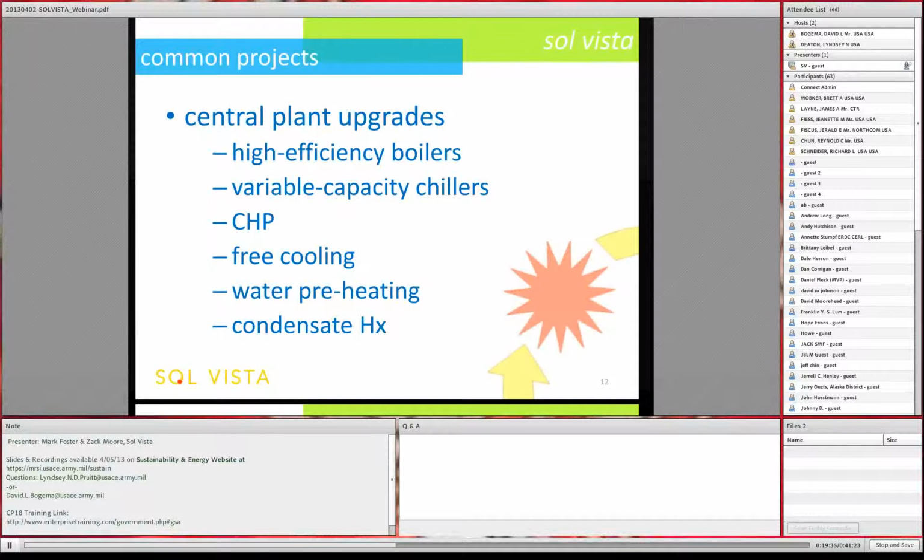So the next few slides are some actual projects that we found to be successful. This is some of the real-world implementations that we've gone through and we want to share with you. I'm not going to go into each project in detail. This is more of a reference. Feel free to ask questions at the end. But these are the projects that we can say in many cases will provide considerable savings for owners.